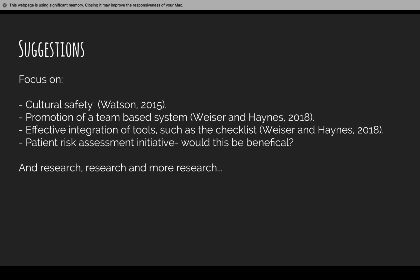Further research is needed to discover how tools such as the checklist mentioned before can be integrated into clinical practice effectively. And further research and investigation is needed to determine if a patient risk assessment initiative would be beneficial in reducing wrong side incidents. Further research is needed to investigate the concept of wrong side surgery in relation to nursing-specific interventions, perceptions, and approaches to patient care.